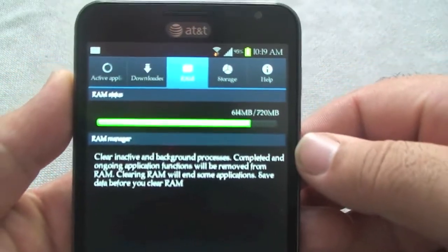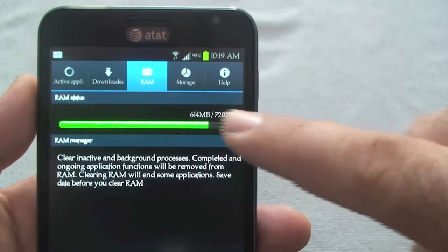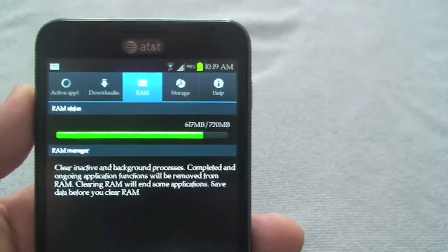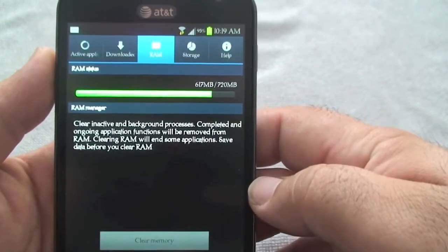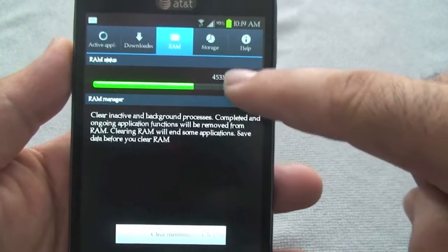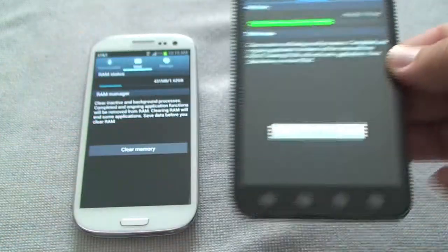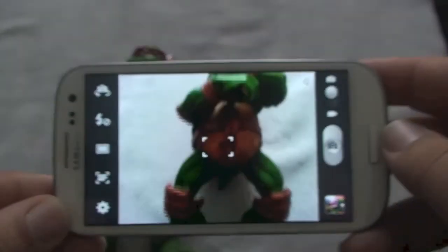Now here on the Galaxy Note, you see that I have 614 megabytes used out of 720. Now you see some of the applications and MyFitnessPal, because I'm a fat bastard, you see how it's using up memory. Now of course there's always applications in the background. So after clearing up some memory, I only have 453 megabytes free out of 720. The phone still runs very smoothly, but I would love that extra memory, and I would love to know that I don't have to keep clearing out memory to use certain things.